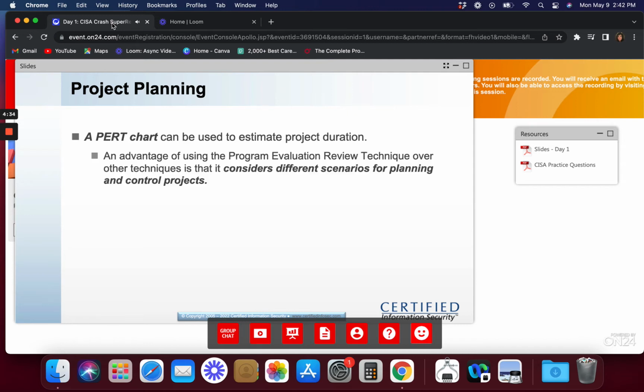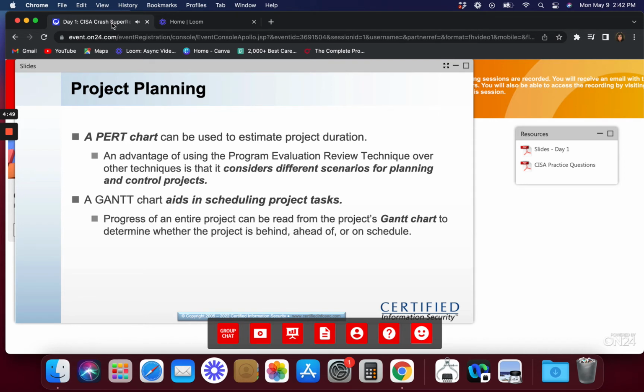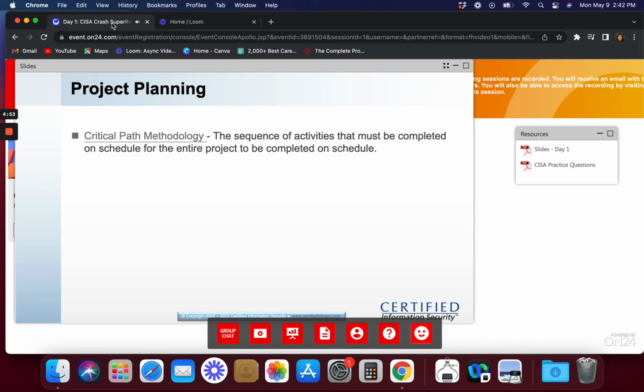You'll need to know which tool is used to accomplish which need. So, for example, if we want a tool for scheduling project tasks, we would use a Gantt chart, and that helps us progress the entire project. We have something known as critical path methodology, and this is where we figure out our critical interdependencies between processes so we can determine what we need to do first, before second, before third, and so forth. That's our critical path methodology.